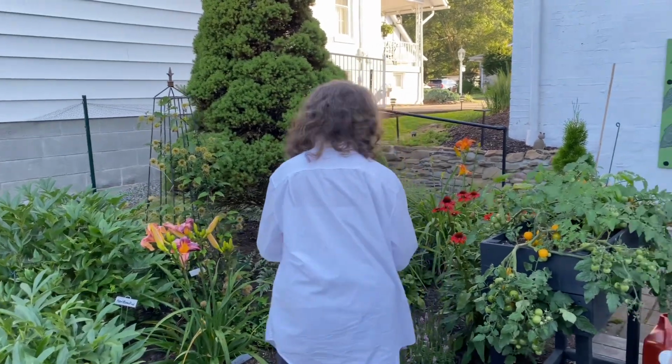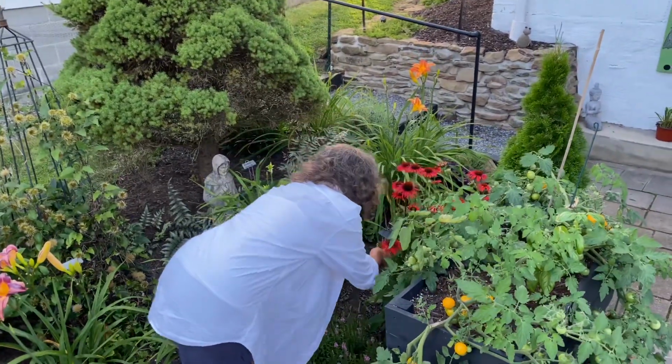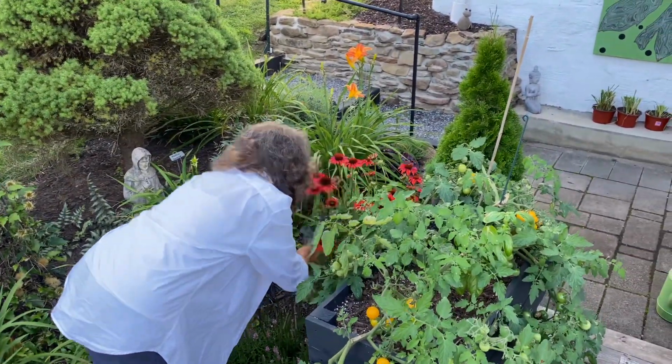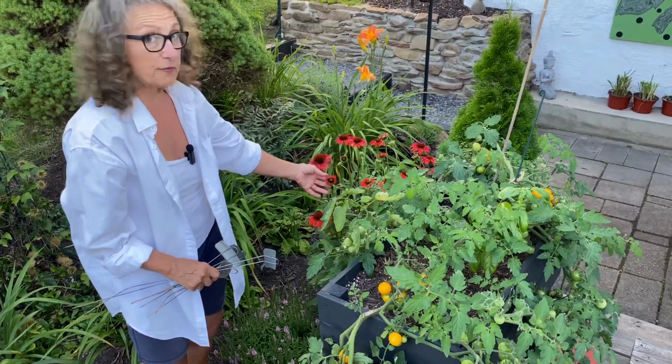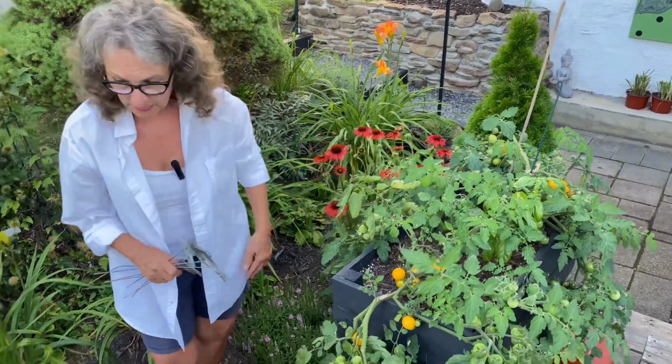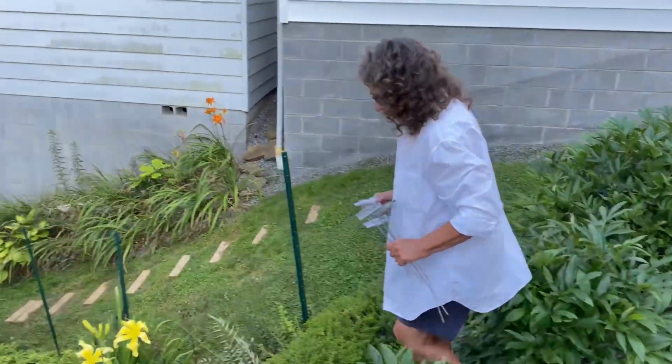this beautiful Cheyenne Spirit, I think is what it's called. Yeah, Echinacea. Cheyenne Spirit Coneflower Echinacea. Isn't it gorgeous? And it's great for cut flowers. I'm just loving it. But a daylily that wasn't out was this beautiful yellow one.